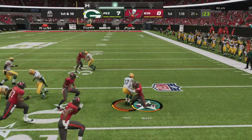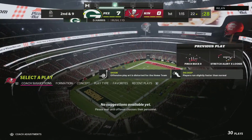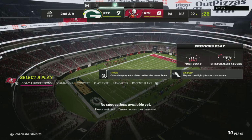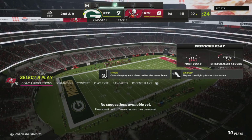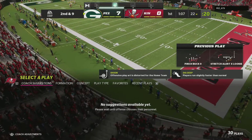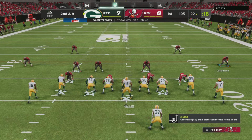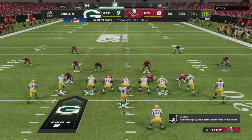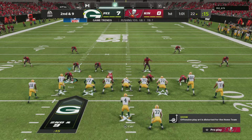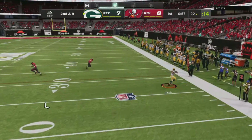First carry for Damian Harris, the Alabama man. He's brought down there by Kenny Moore. No doubt about it, a really nice job there by the defense, not allowing him to get to the perimeter. But that means your defensive ends, your outside linebackers, the guys that you pay big money to sack the quarterback, they also have to have interest in the running game as well. And they did a nice job there of holding the point of attack and not giving ground.